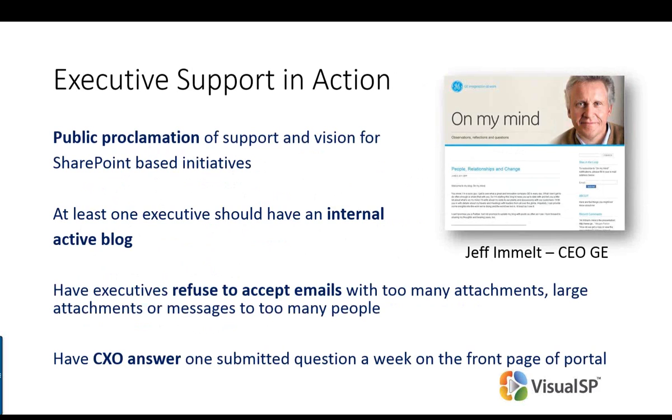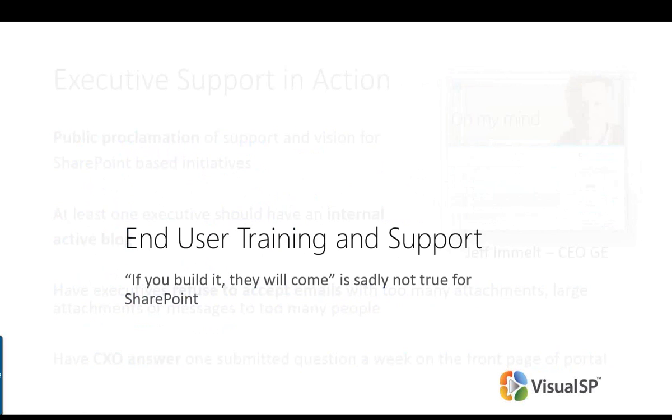I'm sure there are more ideas that you could probably think of as well. And if you do, definitely drop us an email or put it in the questions and answers. That'd be great. But these are some of the main specific things that have worked, and I hope they can work for you as well. All right, so that's for the executive support, right? Next thing, end user training and support.